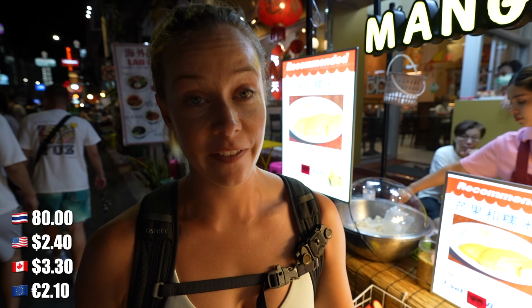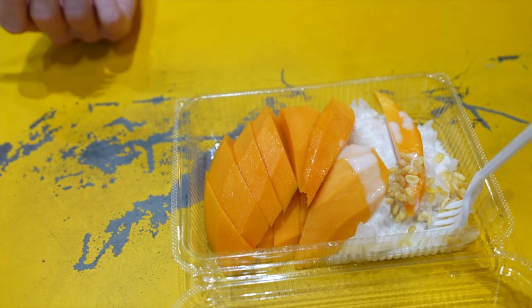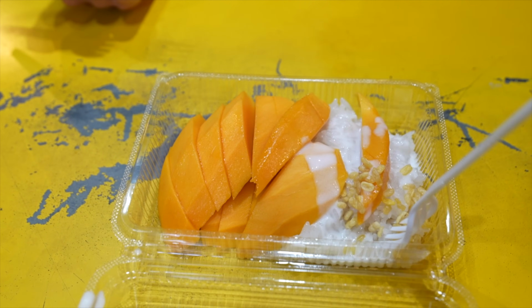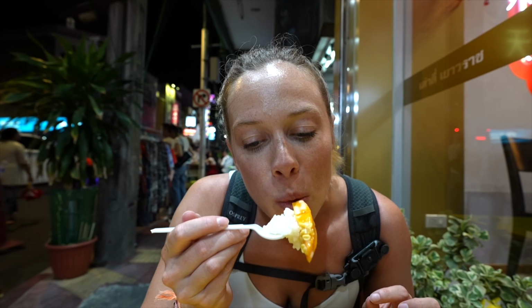Found a mango sticky rice place, because that is my favorite, and they make it fresh to order, which is fantastic. For those of you who don't know, mango sticky rice is basically white sticky rice, which is a little bit salty. The sweet part is the coconut milk that they make a little bit sweeter and thicker with mango, and it's so simple, but it is so good.